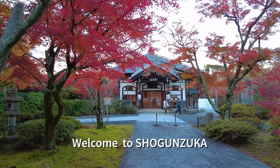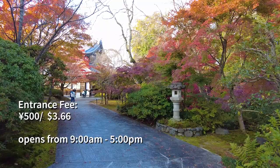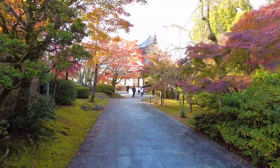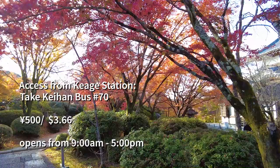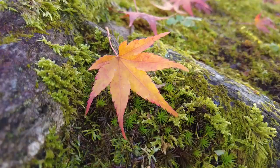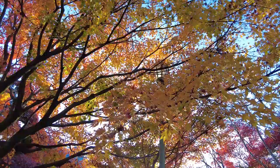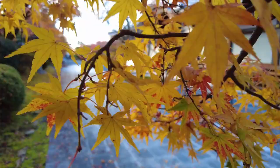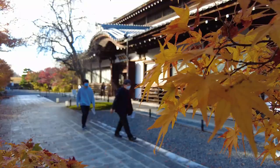Today I'm taking you to Shogunzuka, a personal favorite place of mine. It is located at the very top of Mount Higashiyama on the eastern side of Kyoto City. It's easily reached by taxi, bus, or on foot, which takes roughly 30 minutes from Keage Station. It's not so popular among many tourists, and that's exactly what makes it appealing. Fewer tourists, but it offers an unrivaled panoramic view of the city.